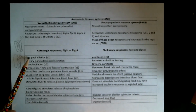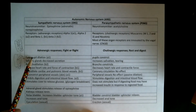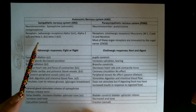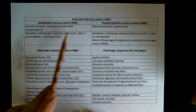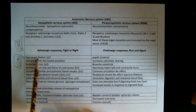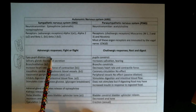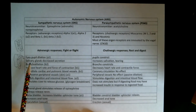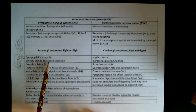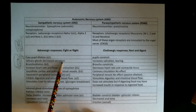So we've decided here that the pupil will dilate when epinephrine is released. So the sympathetics kick in, the bear came, it scared me, the sympathetics kick in, and the pupils will dilate. The salivary glands decrease secretion, right? We don't need any of the digestive juices, including saliva. We don't need that when we're running from the bear, right? So they are decreased.